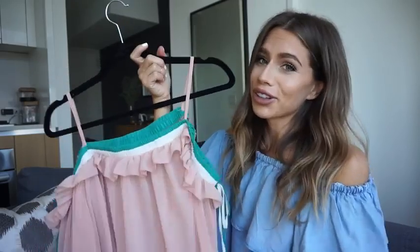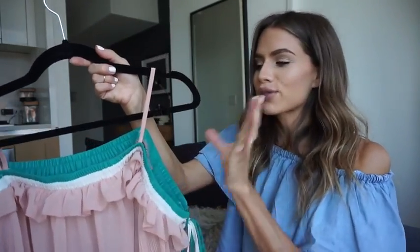Wasn't really my intention to look like a watermelon, but whatever. I don't. But yeah, this is a cold shoulder. So if you guys don't know what a cold shoulder is, it is where basically you just have an open shoulder. There's a strap, but it still hangs down. So just your shoulder is open. It's not fully off the shoulder.